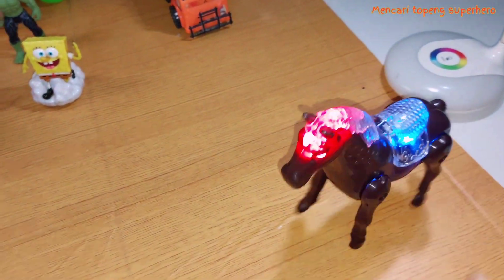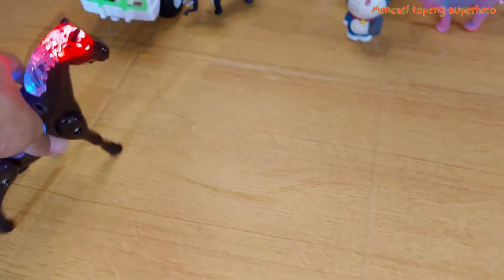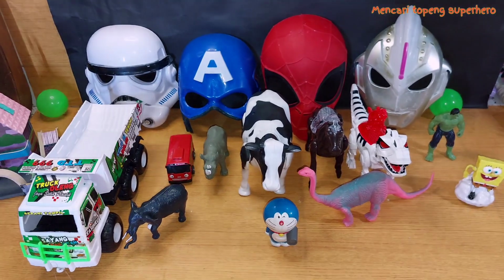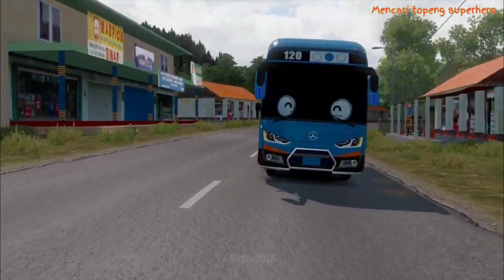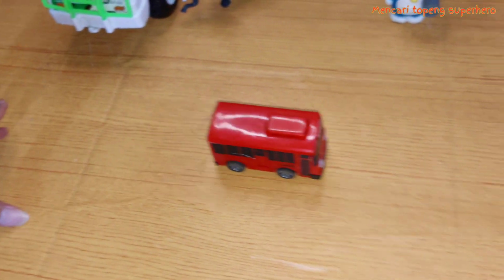The horse has high speed. Look at that. This is amazing. Do you like horse, friends? And I have red bus. This is Tayo's friends. Ooh, red bus goes forward.